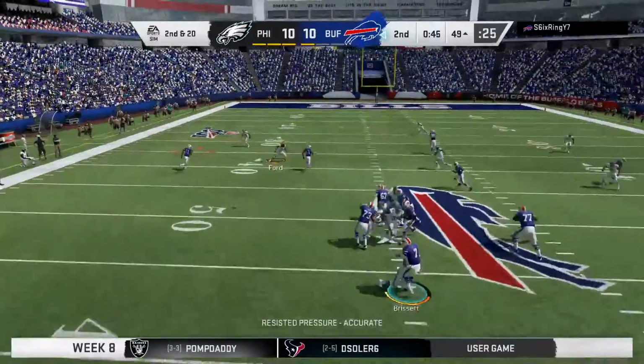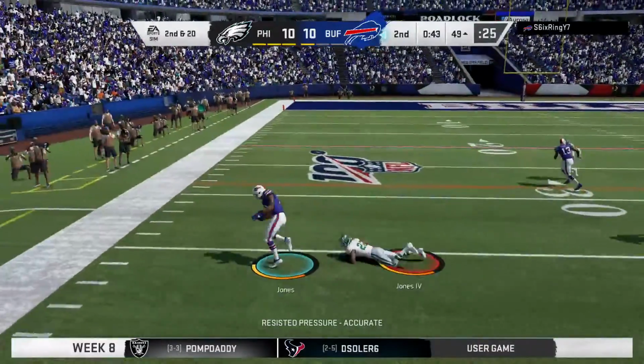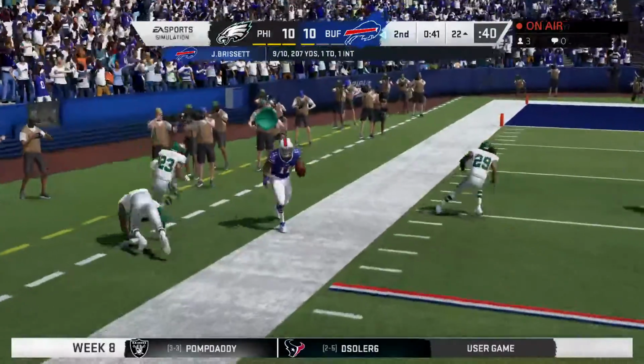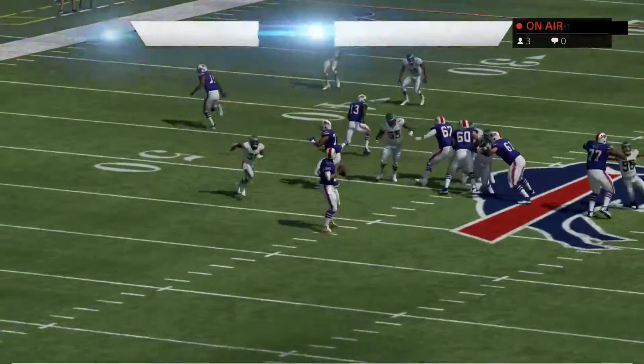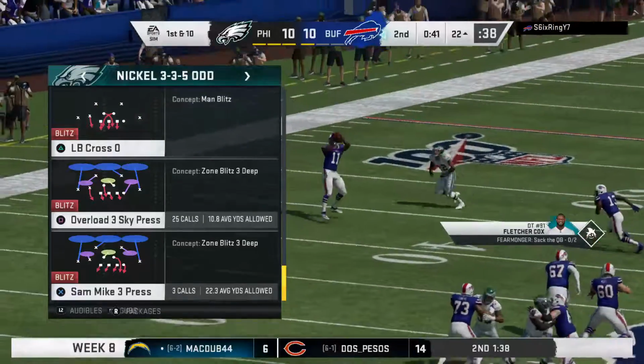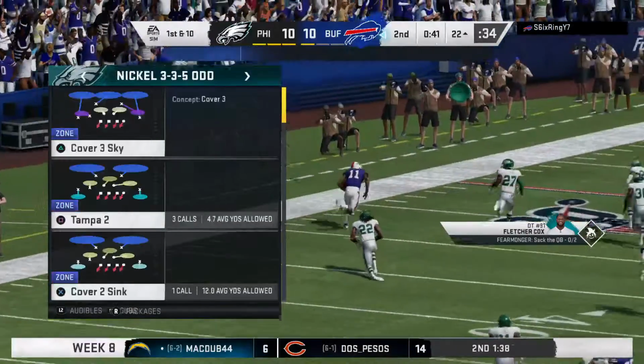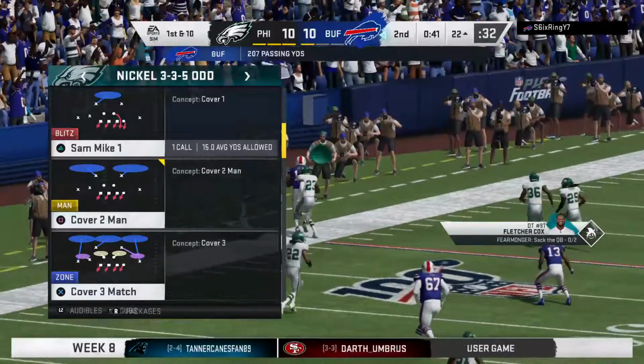From the shotgun, it's Brissett. The left side completion to Jones. He's going to go out of bounds, but he takes this one down just shy of the 20. That'll wind up a gain of 27 on the catch and run. And with that completion, he's now north of 200 yards here in the first half.